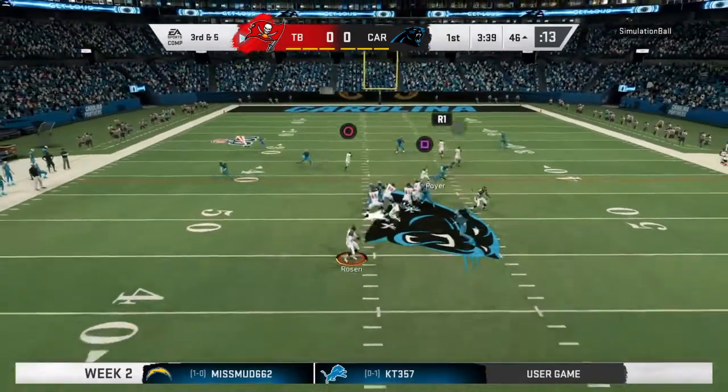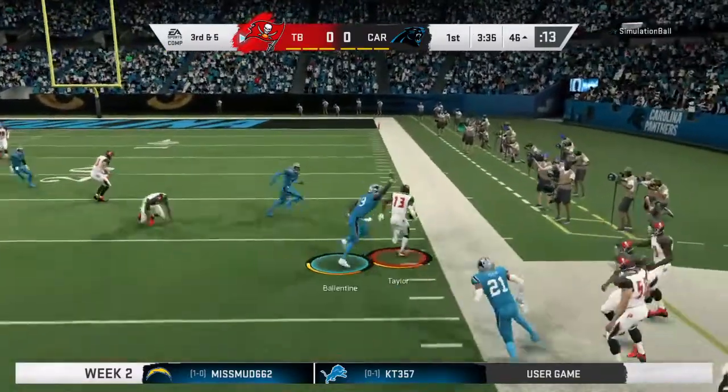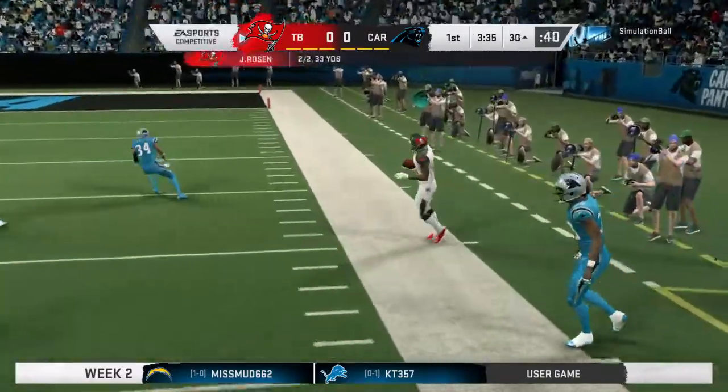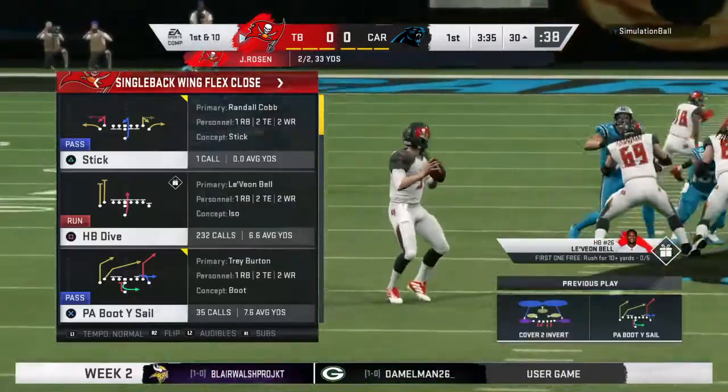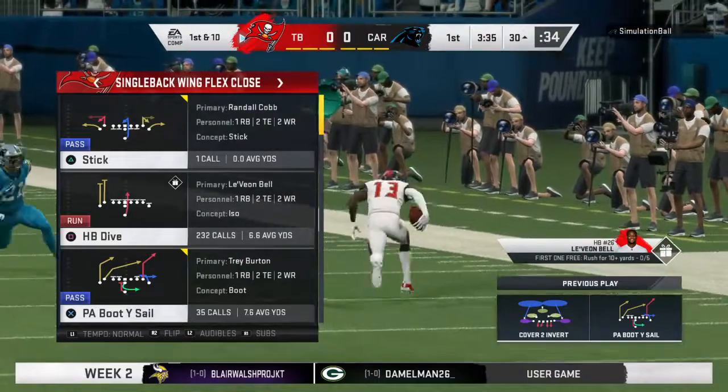Now Rosen. To the right side, complete to Taylor. And they'll get this to the 30-yard line before crossing over out of bounds. His first catch, good for 16 and a first.